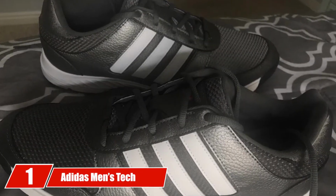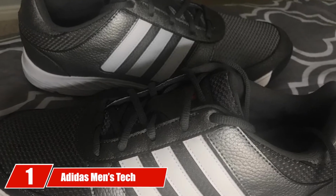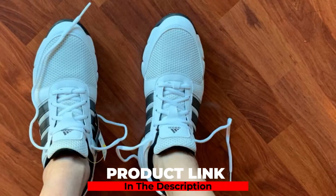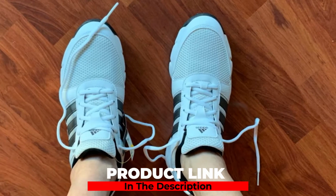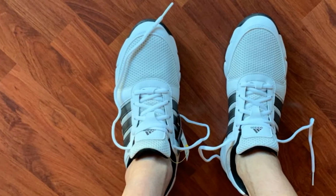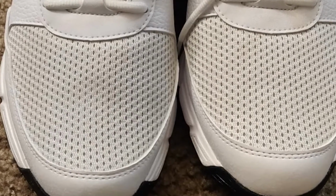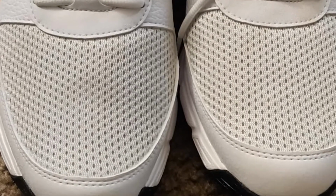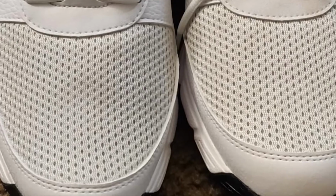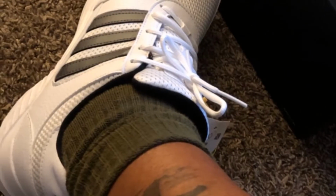At the first position of our list, we have Adidas Men's Tech Response Shoes. These stylish Adidas golf shoes are not for everyday use, but every time you play golf, these are the shoes that are the best choice because of their advanced features. Adidas is one of the top sportswear brands all over the world, and the on-course performance of this shoe is very comfortable. Moreover, these Adidas golf shoes can be used for daily walk routine. But first, you have to remove their cleats.